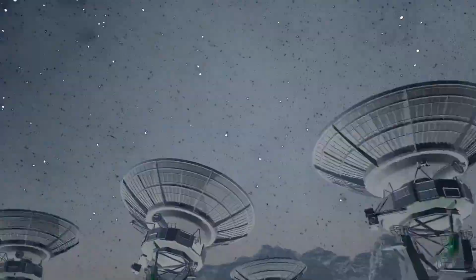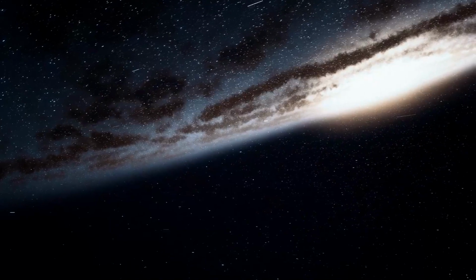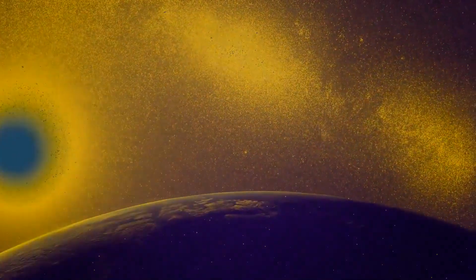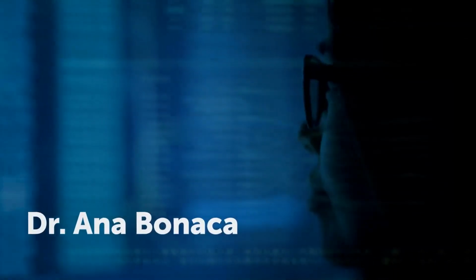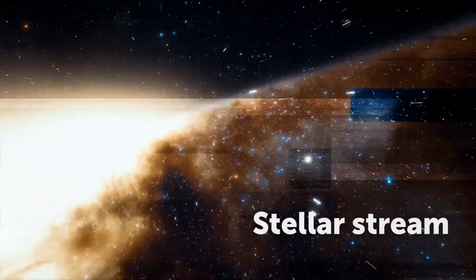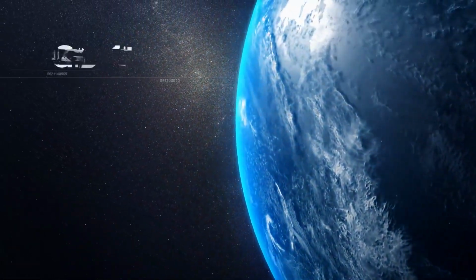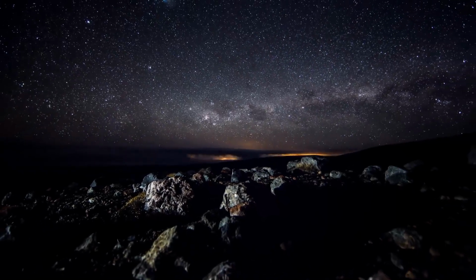When astronomers started a project that was organized to create a detailed 3D map of our galaxy, they didn't expect to find anything surprising. But that's exactly what happened. Earlier in that year, Harvard scientist Dr. Anna Bonacca noticed a weird disturbance in our galaxy's stellar streams. A stellar stream is a line of stars that are moving together through galaxies. The stellar stream we're talking about is called GD1, and it's stretched in an impressive line across our sky.